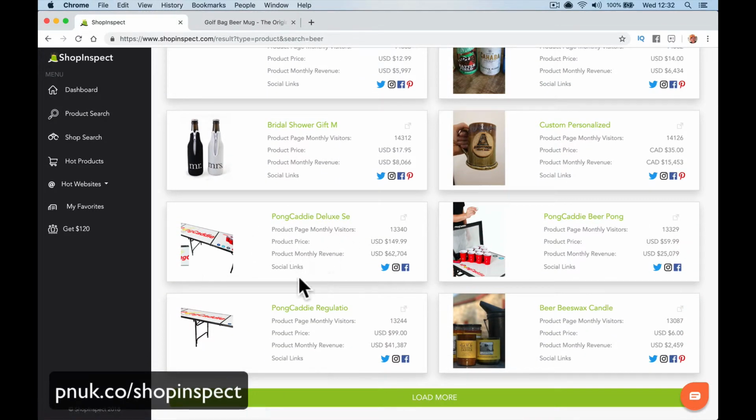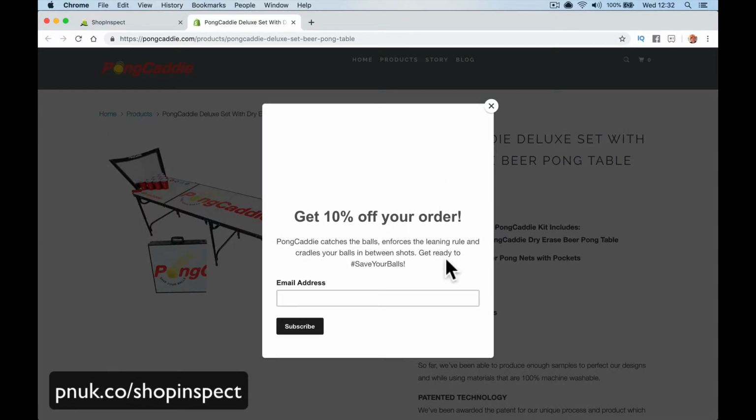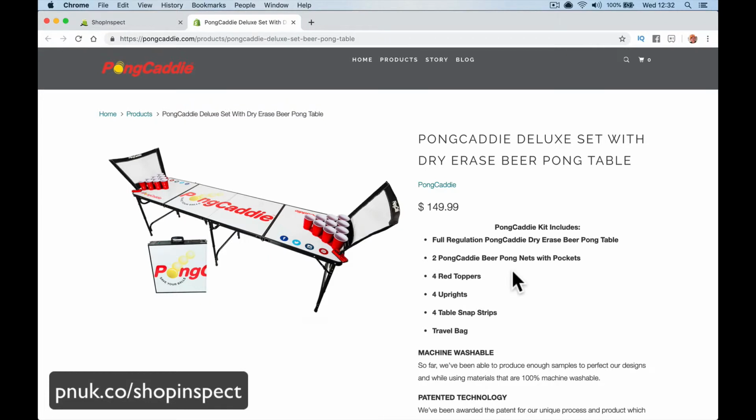You know, so beer pong tables again, 62,000 monthly revenue for Pong Caddy Deluxe. I've got to look for this. $150 for a beer pong with some nets on it. I mean, these kids are crazy.